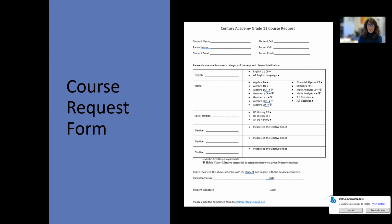So depending on what your plans are after high school, that may guide you in terms of which electives may be best for you. Then make sure to have a parent sign the form, and you can sign the form, and then save it and email it to me at rkelter@coneousd.org. I hope to meet with each and every student so we can talk about your course request and make sure that the classes you've selected are a good selection for the goals that you have moving forward.